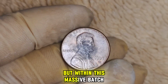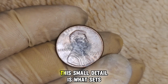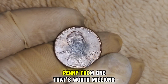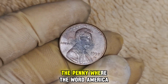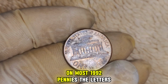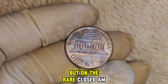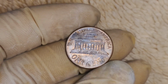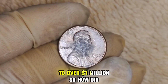But within this massive batch, there's a rare version known as the closed AM variety. This small detail is what sets apart a regular 1992 D penny from one that's worth millions. Look at the reverse side of the penny, where the word America appears. On most 1992 pennies, the letters A and M are slightly spaced apart. But on the rare closed AM variety, the letters A and M are nearly touching. This seemingly small difference is what drives up the value to over $1 million.